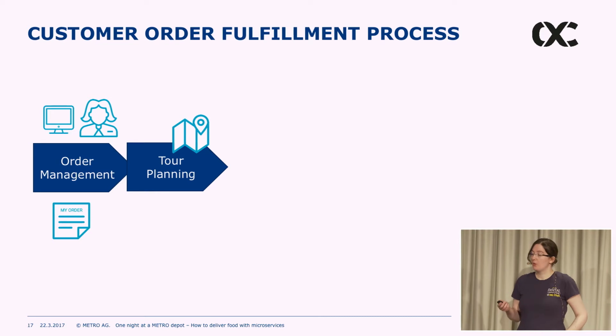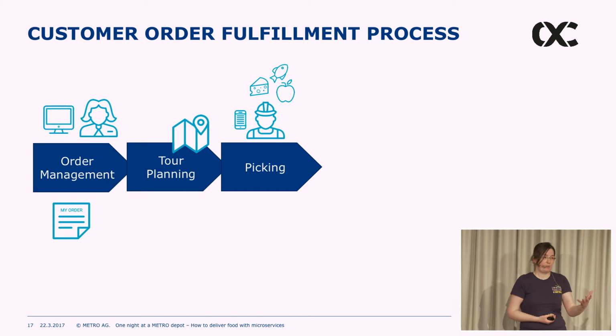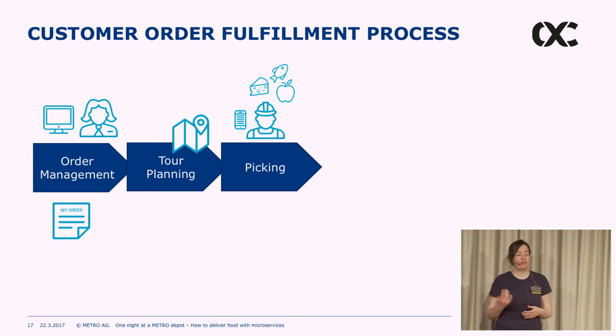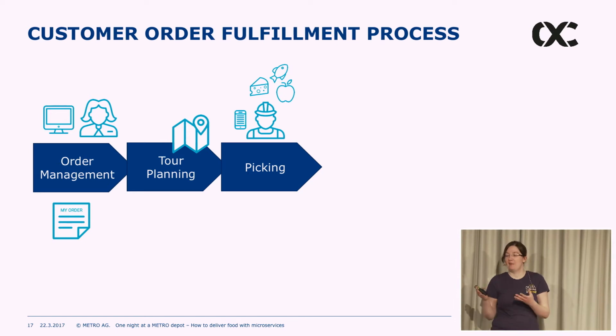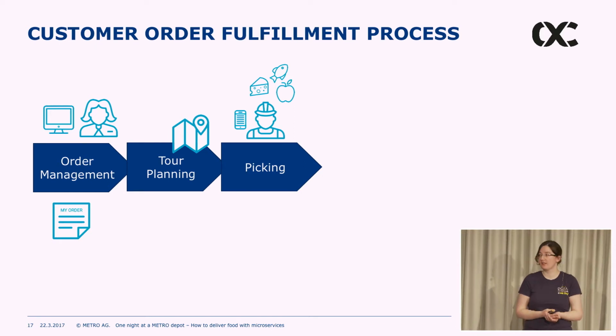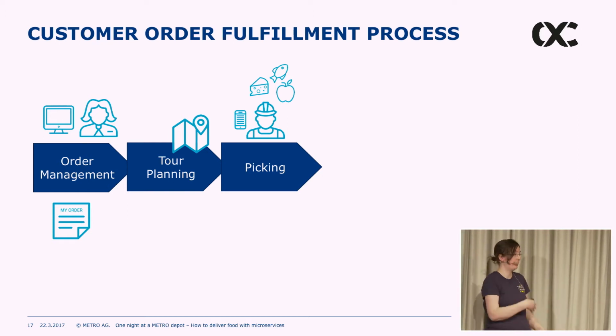Then the most work in the depot happens, which is the picking. That means someone gets a mobile device, and the mobile device, like that one, it's not an iPhone, it's something more robust. And it will tell then the picker where he needs to go and what he needs to pick and how many of these articles. And then he walks around the depot, and of course that also should again happen in an optimized way so that you are guided in the right direction. And for that, of course, you need to know where your articles are in which quantity, and you need to track all of that stuff in your system.